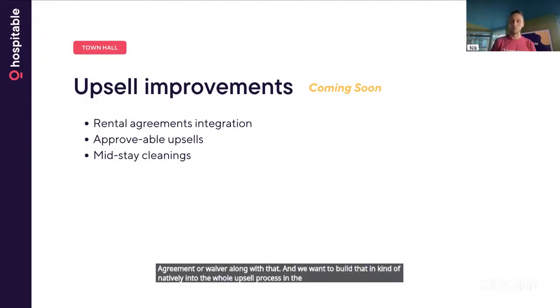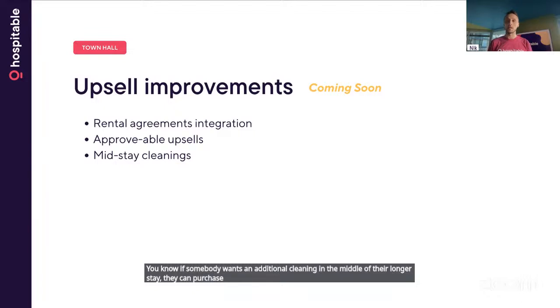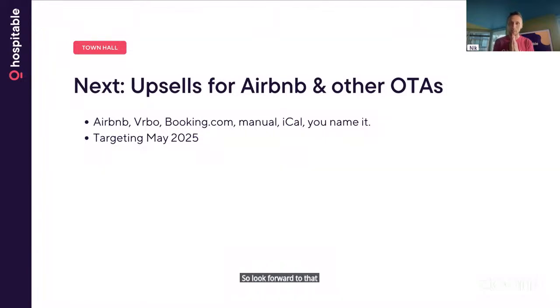So that is something that we want to roll out very soon, along with upsells that need to be approved by you before they're finalized. And that would include stuff like mid-stay cleanings, where if somebody wants an additional cleaning in the middle of their longer stay, they can purchase that, but you have to actually go in and do the final approval for that particular day, because you might need to arrange things, of course, with your cleaners. So look forward to that in the coming couple of weeks.